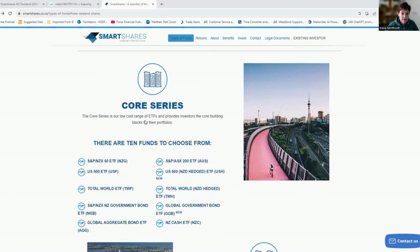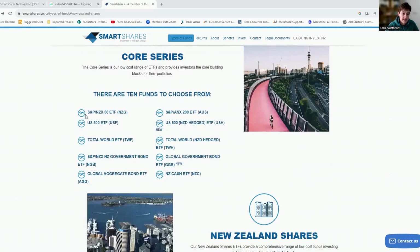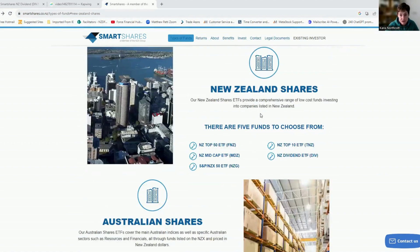So their core series, if you like, they've got here. Obviously, we've got the NZX 50, they've got the US 500, there's the S&P 200. So there's a whole lot of different funds that are available, obviously, globally. We can scroll down here to New Zealand shares, and we've got 5 different funds to choose from. I did talk in a previous podcast about the FNZ, and I think I also spoke about the TNZ, which is the top 10 companies on the New Zealand Stock Exchange as well.